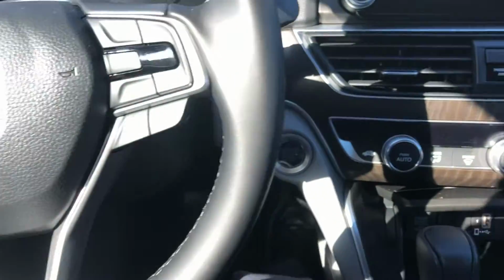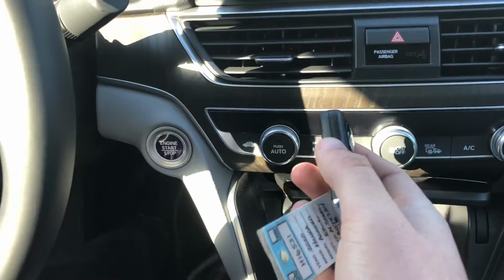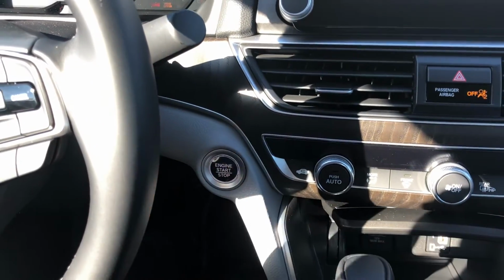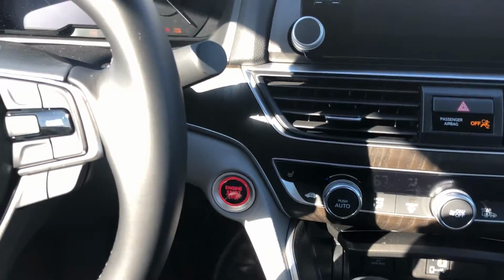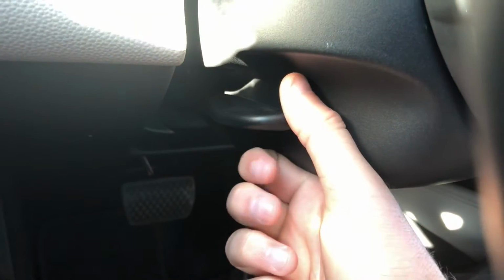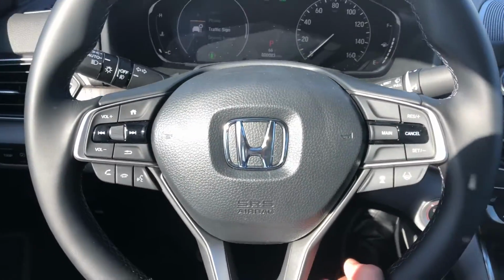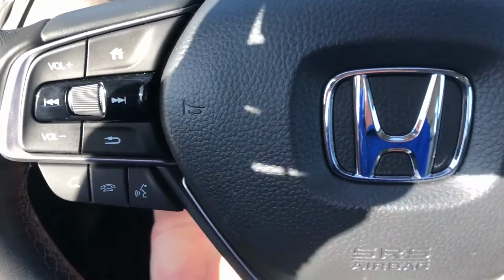Let's jump right in and start her up. It's going to be a push button start, so make sure you bring the key fob with you in the car. Put your foot down on the brake and hit the start button and watch everything turn on. It's going to be a telescoping steering wheel, so your release is going to be right over here on the side. It goes up, down, in and out. So go ahead and adjust as you see fit.